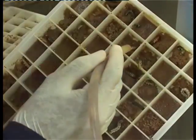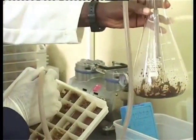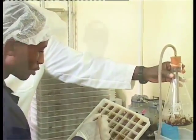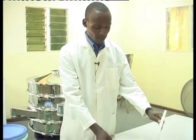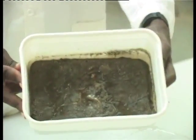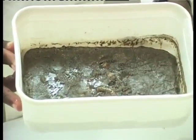From there, we can harvest the virus by using a vacuum pump mechanism and put them into storage. We freeze the insects while we keep enough to be able to process. An example is this. This has been frozen. It's made up of a lot of insects. That's a harvest of approximately 3 days.